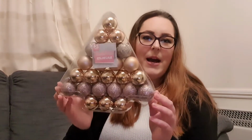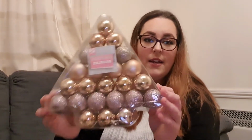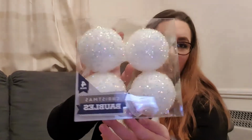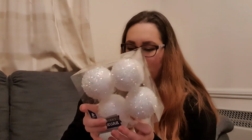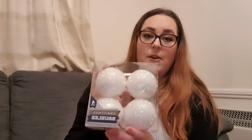So these are actually £2 in Poundland. And like I said, they're a set of 24 and they come with like glittery, matte, sparkly ones. These really cute baubles. They are so cute. I think they're made out of a, what's it called? Flocking? Glitter? I don't know. But sparkly stuff. But they seem really glittery and they were really nice and they come in a pack of four. These were £1 in Poundland, so they were quite cute.